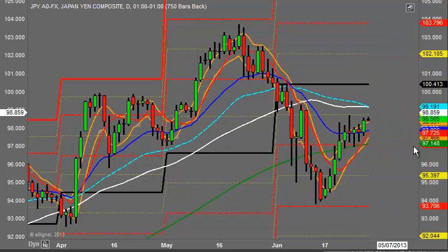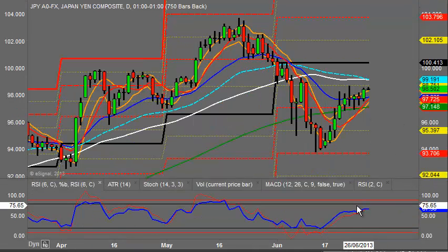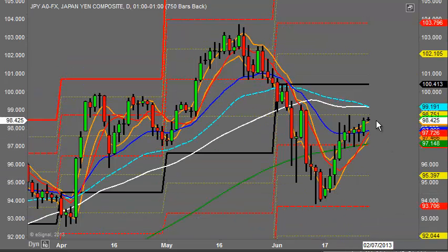Let's just get rid of that. Could push a bit higher here. We've got the daily 50 MA and the 34 just sitting right above us. That'd be quite a good area to give us a bit of resistance. Let's just check where we are with the RSI. Got plenty of room for the upside on the RSI there, so we could be pushing up, or could see the yen weaken some more against the dollar.